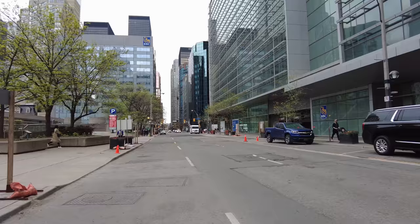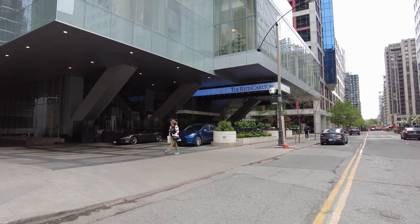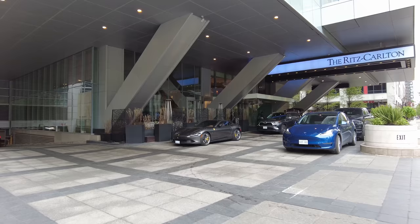So I'm just gonna head south along the east side of the Ritz here. As you can see, I left my car in front of the Ritz. I think it's safe there.